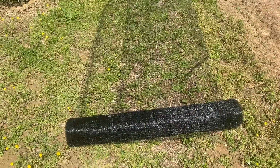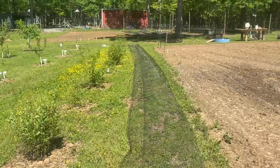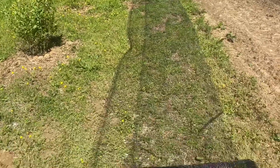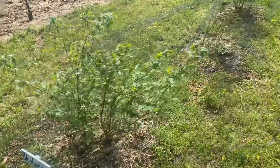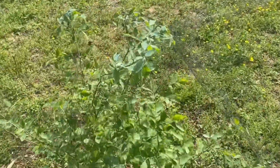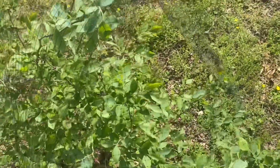So I purchased this roll of netting from an online store, and as you see, we rolled it out. We're gonna cut it, and we're gonna cover the blueberry bush. So yesterday, I covered the blueberry bushes with this netting to keep birds from getting to the blueberries.